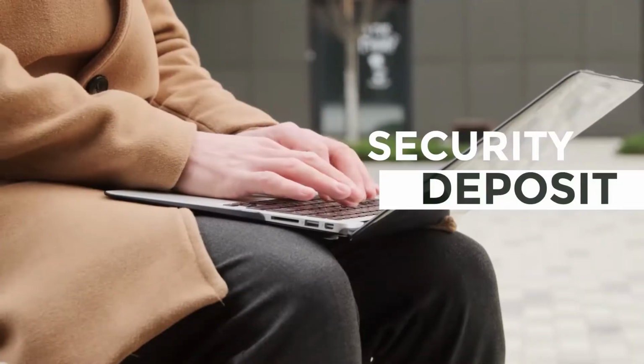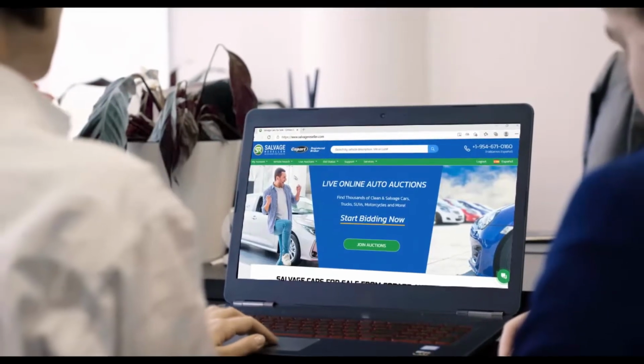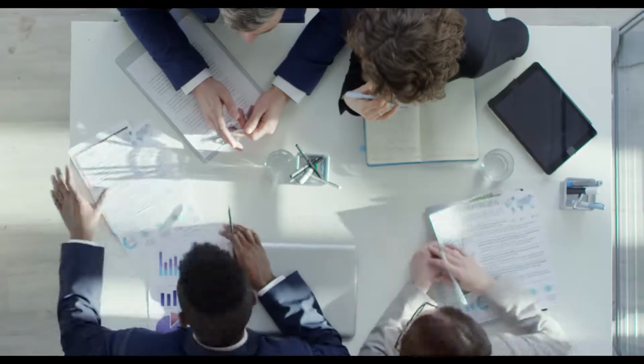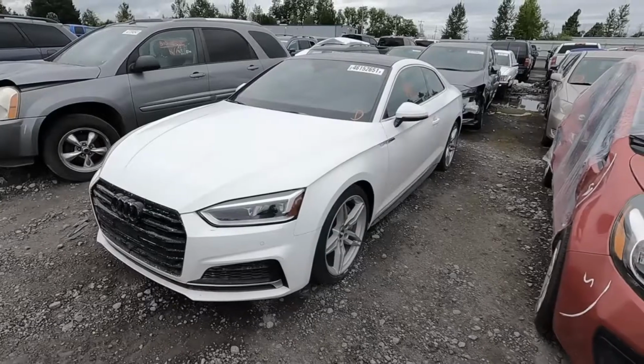What is the security deposit for? The security deposit protects salvagereseller.com should you fail to pay for the vehicle you purchased, as we are responsible for ensuring payment of awarded vehicles to Copart.